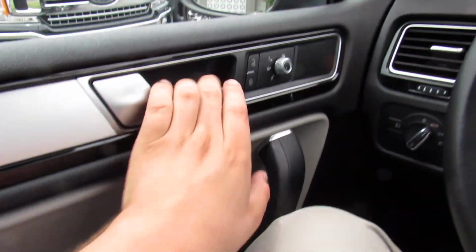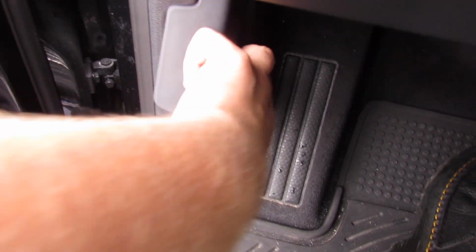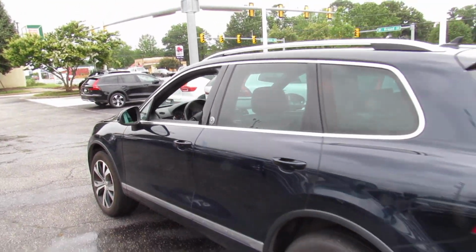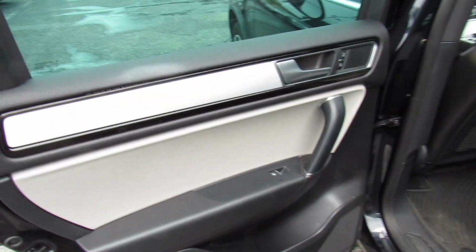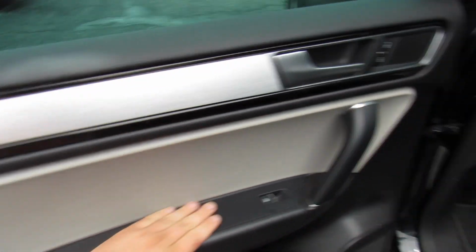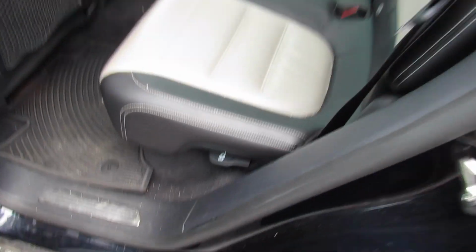Go ahead, step out, unlock everything, pop the hood. Stepping into the rear seat of this one, everything follows through material quality wise, padded up top, your aluminum trim, and then padded leather. You can see the seats back here, the same really cool two-tone. You can fold them down, just release, and they will fold flat.